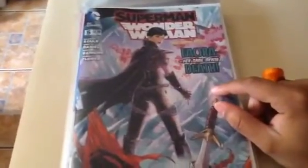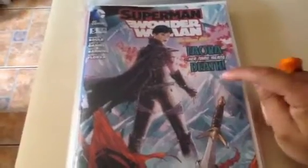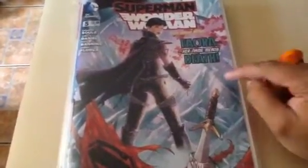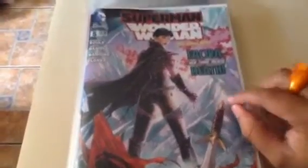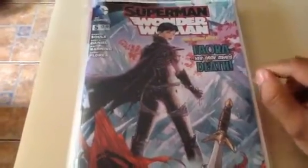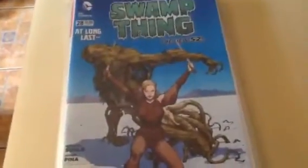Picked up Superman Wonder Woman issue 5, where Faora is on Earth, so Superman and Wonder Woman fight Zod and Faora, and it's a really good fight. I'm actually really liking this series a lot. The writing's pretty good, and somehow Tony S. Daniel's artwork, the storytelling that he's done, has gotten good, which is an issue I had with him. But yeah, this series is really awesome.